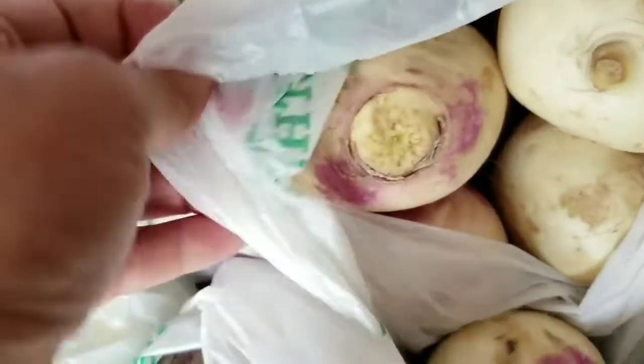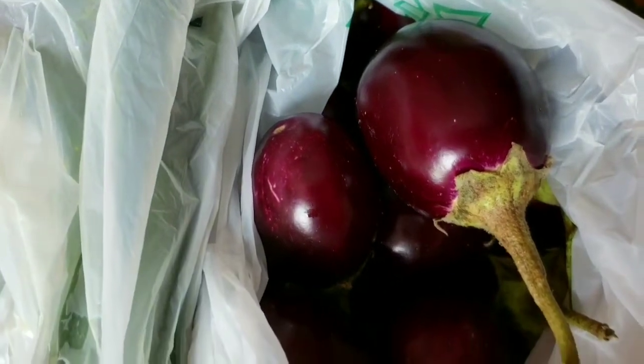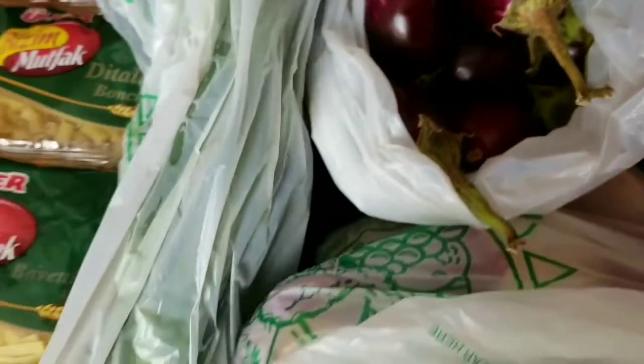Also, I got peas and turnip. I'm gonna make pickled turnips. That's gonna be red or pinkish color. And the eggplants over here are gonna be pickled in olive oil and green onion.